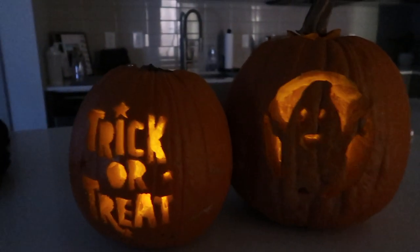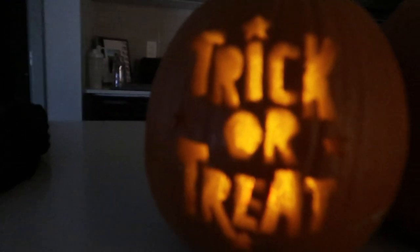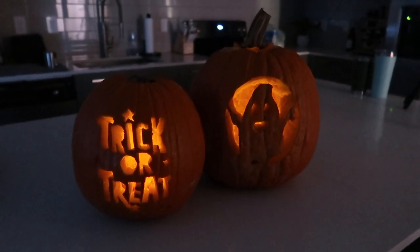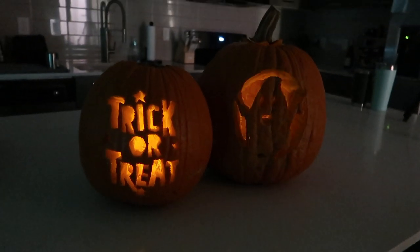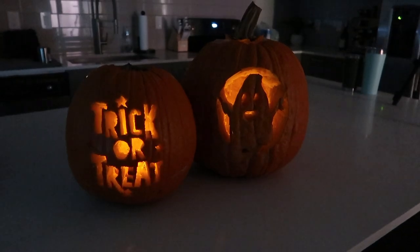We did level 3 carving for the first time. This one took me 2 hours. Christian was done way before me because I just decided to pick one that took so long. I'm gonna post it on my Instagram story, but it is 7:30 now, so we started carving at 5:30. I'm gonna start cooking the soup right now, but I wanted to show you guys these. I think they're so cute.